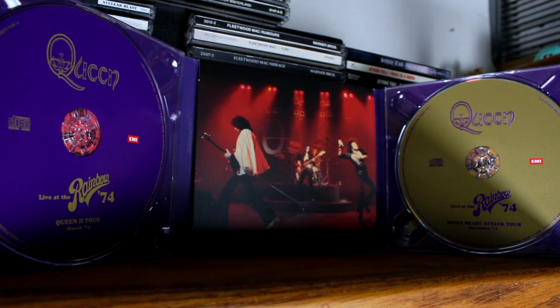And again, Queen is still in their raw phase. And yeah, it's a really good live album. I would recommend it.